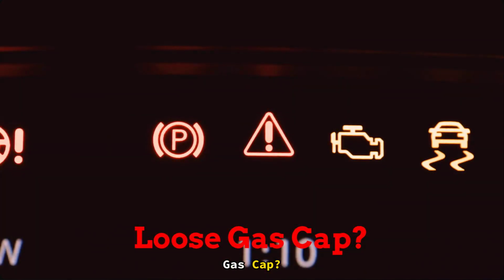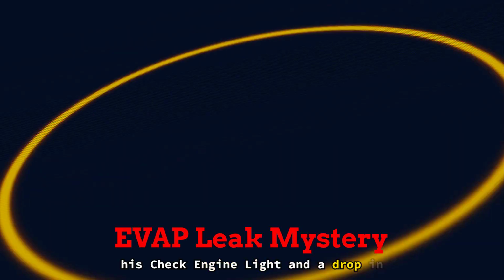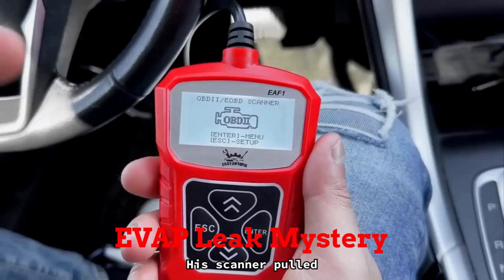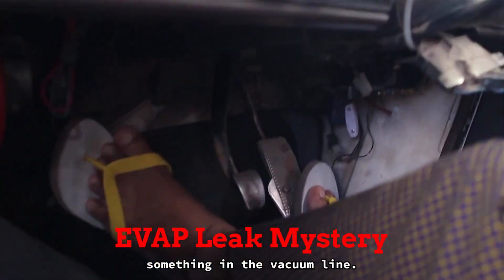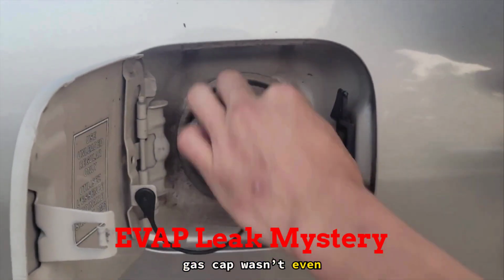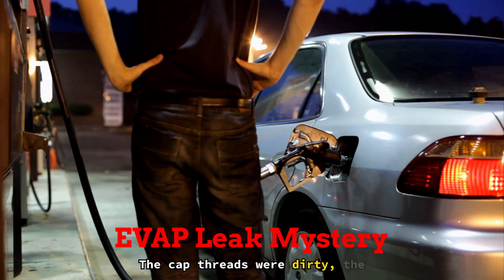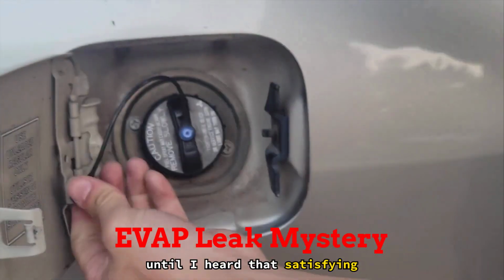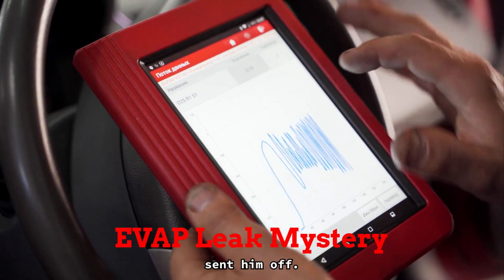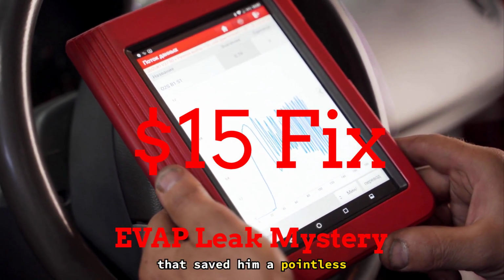Check engine light from a loose gas cap? Last month, a guy rolled into my garage panicking over his check engine light and a drop in fuel mileage. His scanner pulled P0440 and P0457, which usually scream EVAP system leak. He thought it was a bad sensor or something in the vacuum line. But get this, his gas cap wasn't even sealing right. No click, no lock, just spinning. The cap threads were dirty, the gasket dry as cardboard. I grabbed a fresh OEM cap, twisted until I heard that satisfying click, cleared the codes, and sent him off. No more error, no more emission warnings. Just a $15 fix that saved him a pointless EVAP detection job.